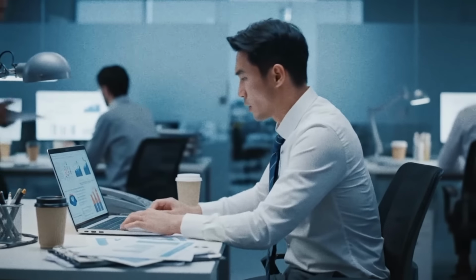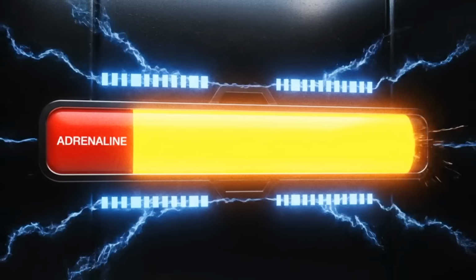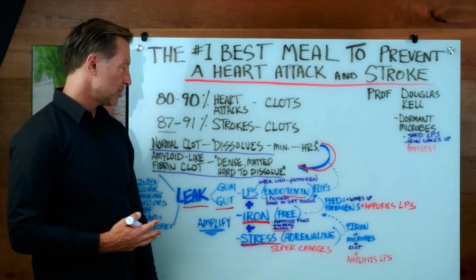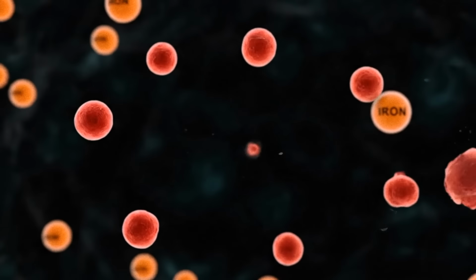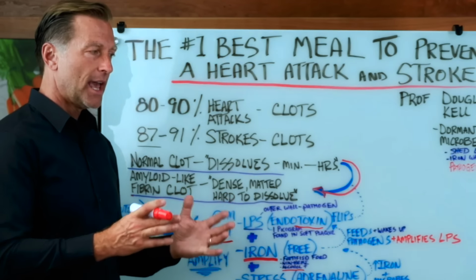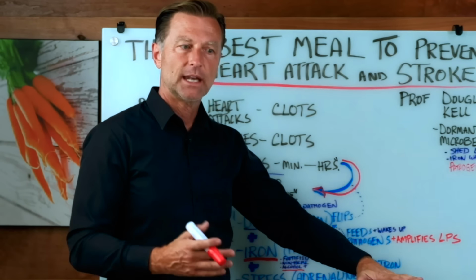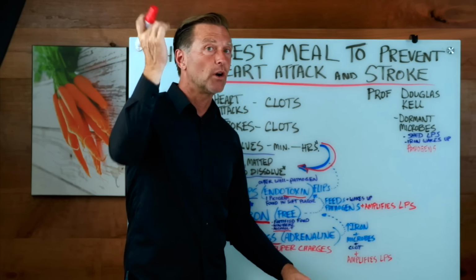Now let's talk about the stress. When you go through stress, you increase adrenaline. Adrenaline takes this to the next level. This will really supercharge, or 10x, the amplification of these pathogens in relationship to being able to consume more iron. Because if you think about it, adrenaline is a stress, and stress shuts down your own immune system and allows these microbes to be out of balance and start to grow more.